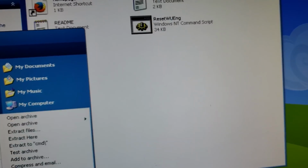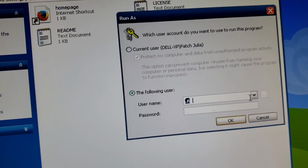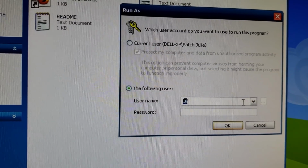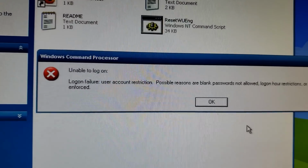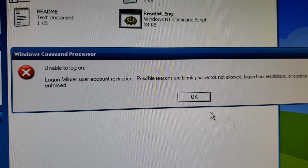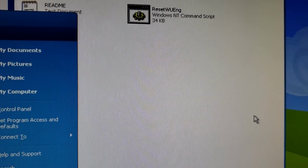It's like no way to run it as the following user. Yeah, that's a good way to do it, but it's not an option. Are you still recording? There we go. Darn it. It's because you can't have a password that's blank.